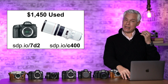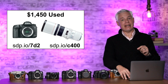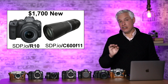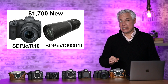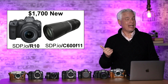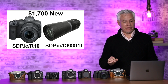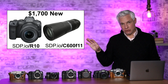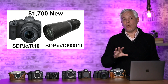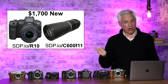If you can spend a little more money, keep that same lens, but upgrade to the newer Canon 7D Mark II. If you want something mirrorless and newer, the Canon R10 is a pretty good wildlife camera, and you can pair it with the new Canon mirrorless lenses, including the 600mm f11. This gets you in at $1,700, but it will produce really fantastic results in a wide variety of situations, and the autofocus system on the R6 for wildlife is great.